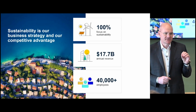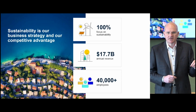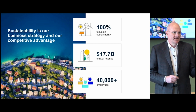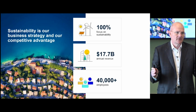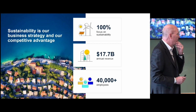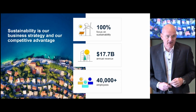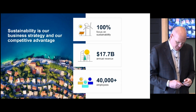And I'll talk a little bit about sustainability in a very broad sense. It's not just reducing the carbon footprint of our customers. It's not just reducing the global warming potential of refrigerants. It's how we operate the company, how we govern the company, how we treat our people. It's all about our diversity and inclusion initiatives. All of that, we believe, helps to create a sustainable company. We're about an $18 billion company, and we have about 40,000-plus associates. I think the number is more like 42,000 associates around the world thinking about sustainability. It's core to our strategy as a company.